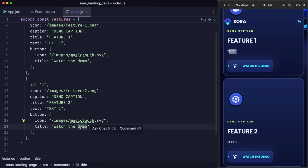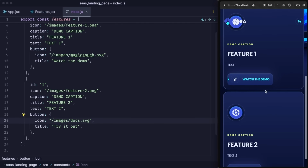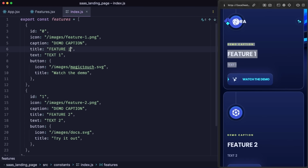So if we want to make the second one something like not watch the demo, but try it out, we just change it and that's it. Want to change the icons to something like docs.svg? You can do that. But of course, this is just completely fake text. And sure, we could use this fake text. You could use ChatGPT to populate it.